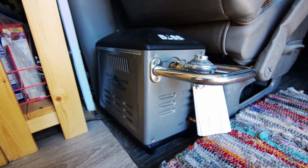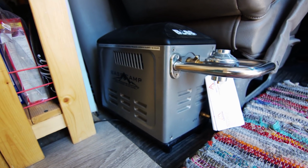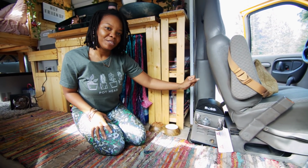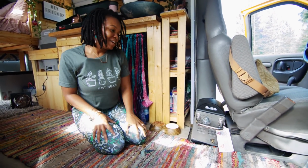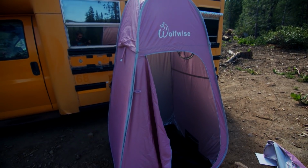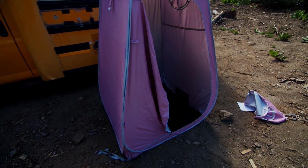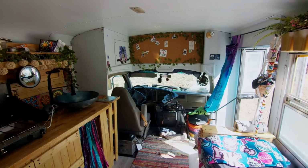This puppy right here is my propane shower. So all you have to do is put a propane canister here and then hook it up to the pump, and then you have hot water. I have a pop-up shower tent that I keep in the garage area, and you have your privacy, your hot water, and you can smell good after that.